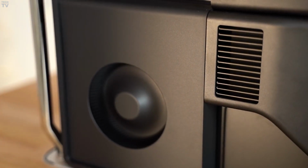Featuring a massive 1400 watt power supply, which is utterly overkill for the base model.